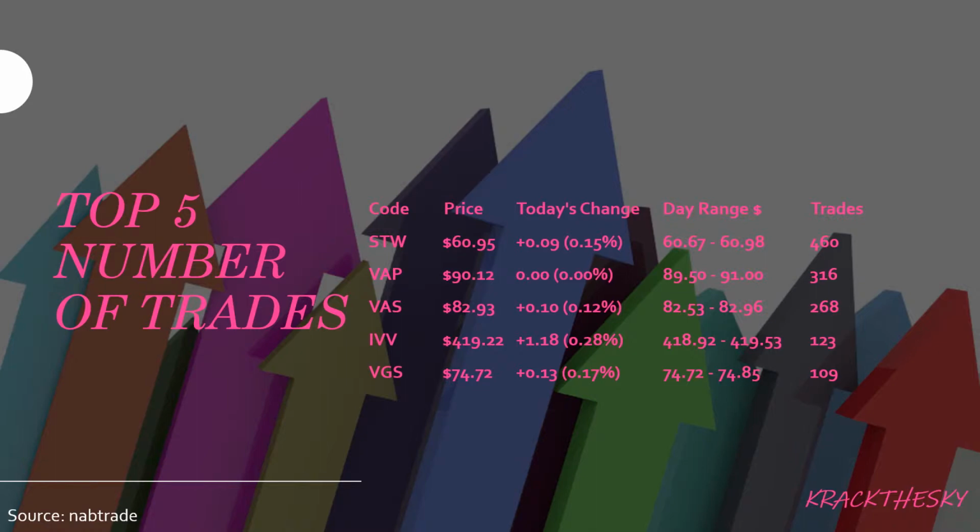So we saw a healthy number of trades today of 460. Looks like I'd say net buying. We saw a small increase in the price of 9 cents, which equates to 0.15%. So a bit of volume there for STW.